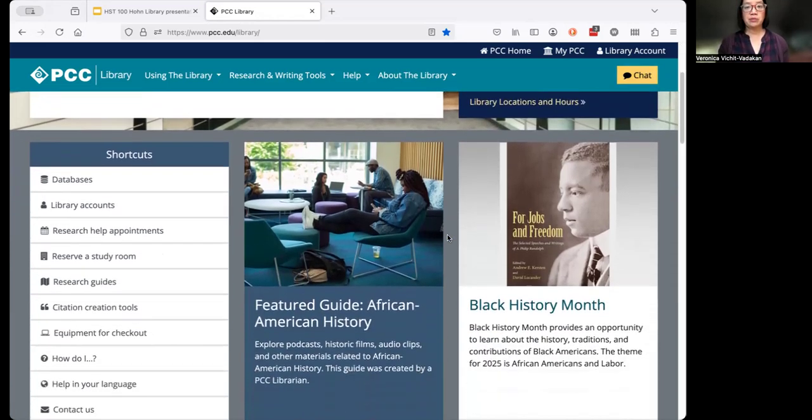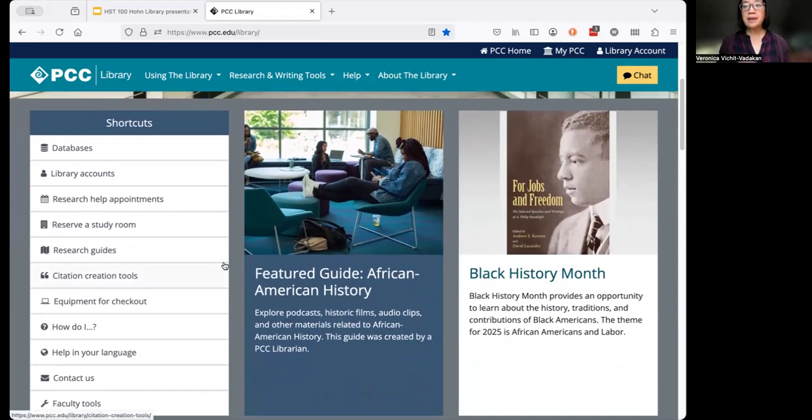And the other thing I want to show you is how to make a research help appointment. A research help appointment is a one-on-one appointment with a PCC librarian. Typically it's over Zoom. You can also do it in person if you prefer. I'm going to click here under shortcuts where it says research help appointments.